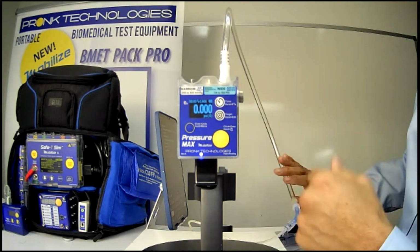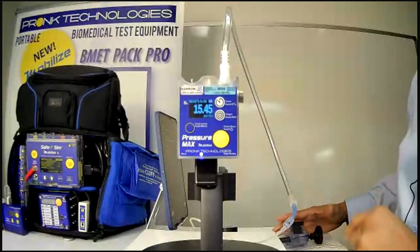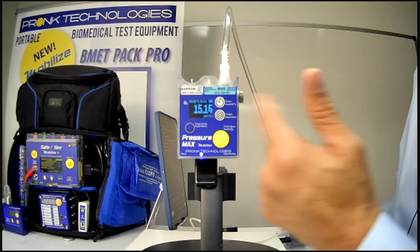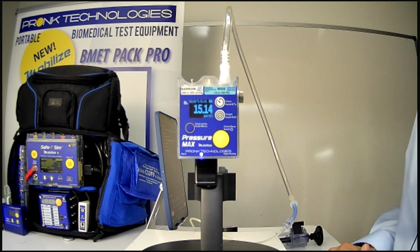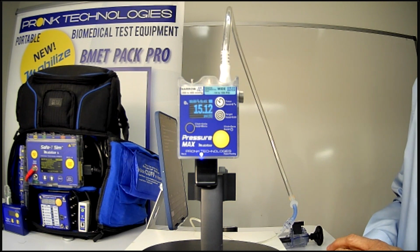And if we want to measure pressure here on the whiteboard, you can, of course, pressurize it as high as you'd like, up to 100 psi. So we're just going to go up to about 15 psi here. And we're able to see pressure, like I said, in resolution of 0.01 psi. So still very precise, very high pressure measurements you can make with the wide port as well.